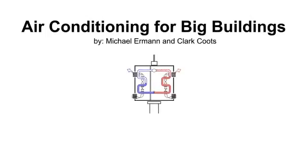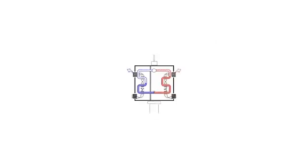Air conditioning for big buildings. For most buildings, it is, of course, unwise to cool each of your spaces with a separate window unit. Why put a compressor and fan in each room when we might create a more centralized system? A centralized system makes for reduced energy use, fewer pieces of equipment to purchase and maintain, plus, fans and compressors are noisy, and the farther we can move them from the occupied spaces, the quieter those spaces will be.